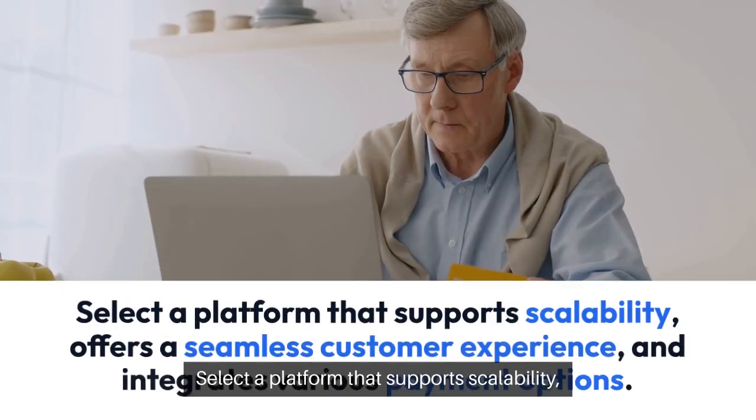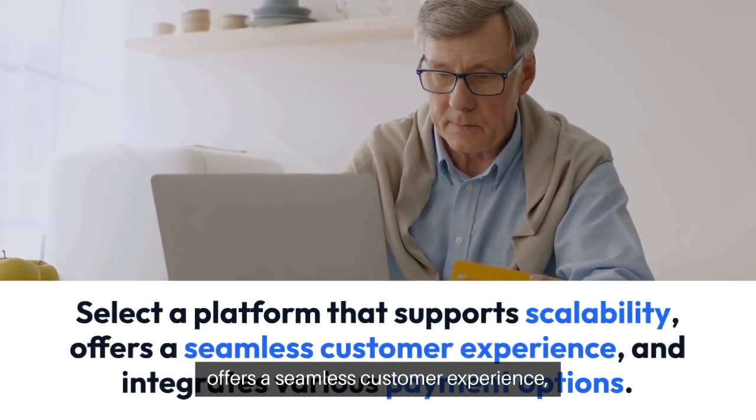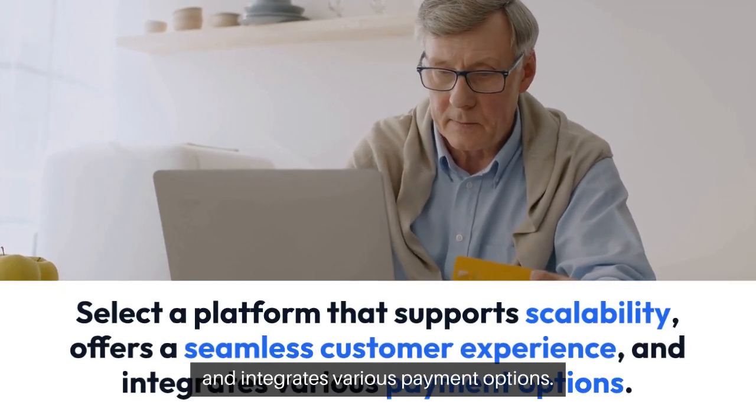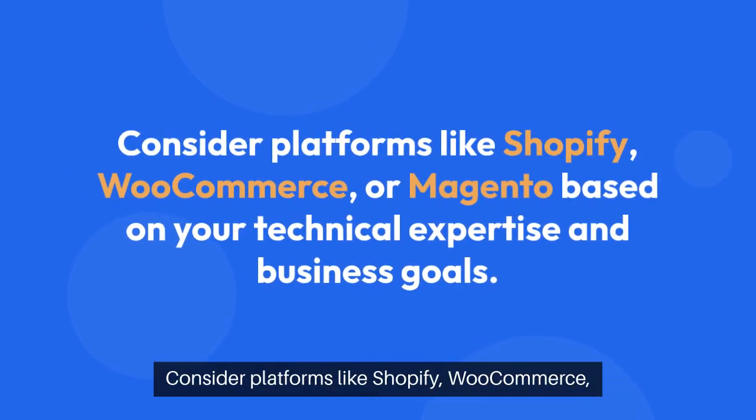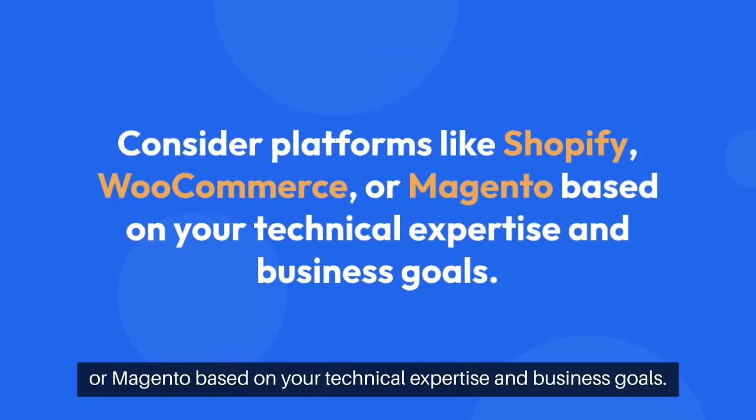Select a platform that supports scalability, offers a seamless customer experience, and integrates various payment options. Consider platforms like Shopify, WooCommerce, or Magento, based on your technical expertise and business goals.